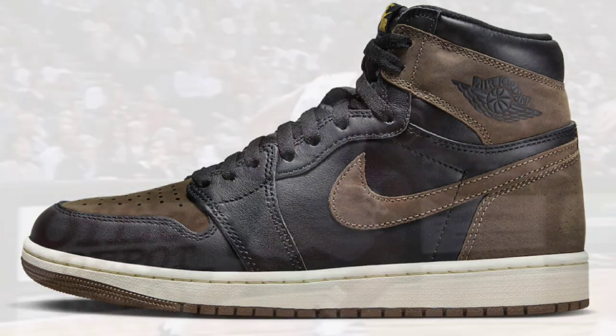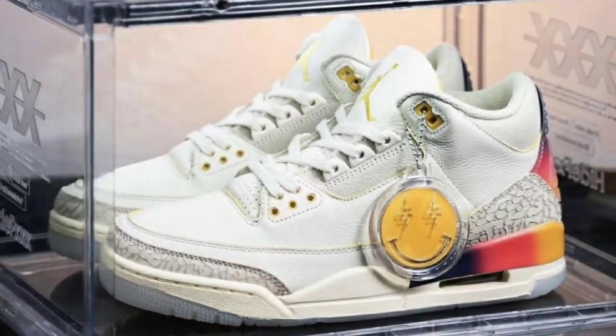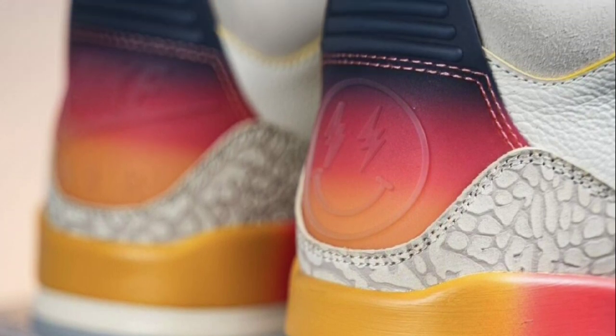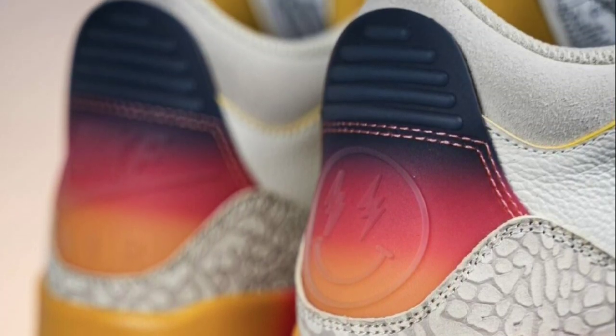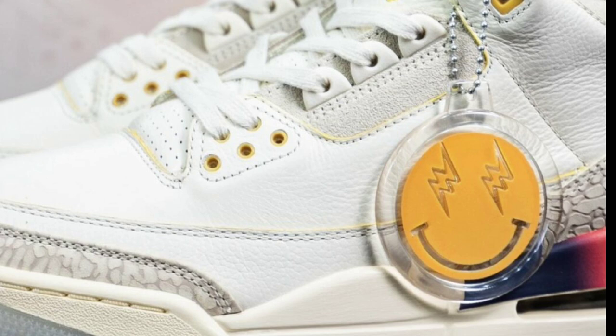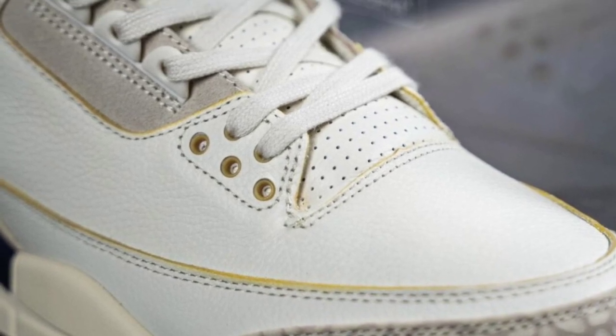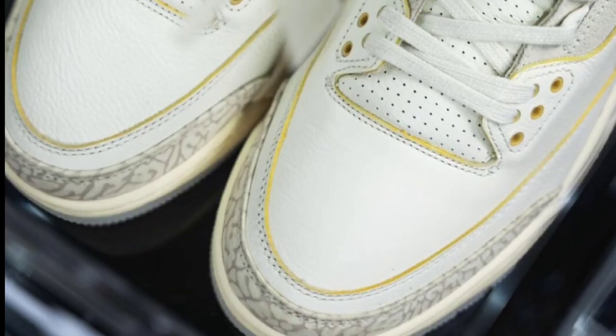Next up is a highly anticipated collab by Jordan and J Balvin. This is the J Balvin 3 Medellin Sunset, releasing September 2nd for a retail price of $250. These come with a sail colored leather upper with perforated tongues and gray elephant print overlays on the toes and heels. Highlighting the shoe is a multicolored gradient print along the midsole as well as on the heel tabs.